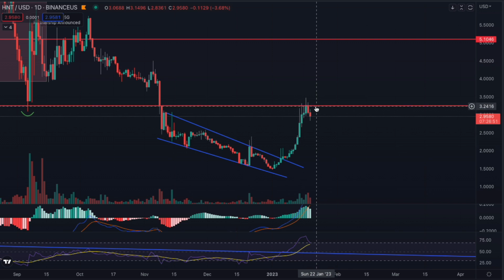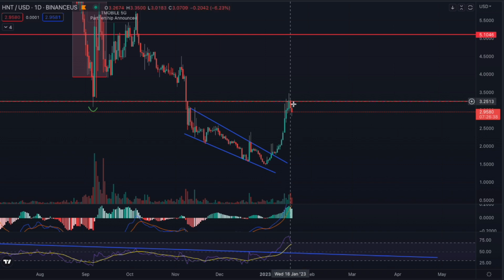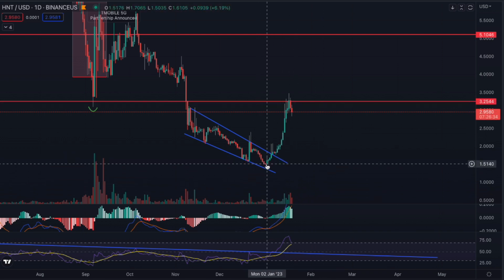Now we can see here we were not able to overtake this resistance. Of course, this is all that really matters right now for HNT moving forward in terms of breaking and ending this downtrend we have been in for months now. But it is very possible that we do recede and come back and retest this level down at $1.50.